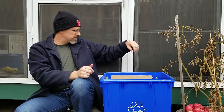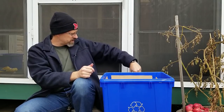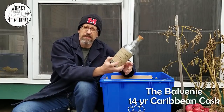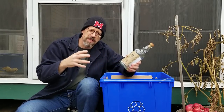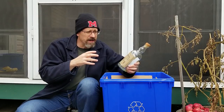All right, well, let's run over to Scotland. I've got a couple of scotches. Oh, here's a good one. Balvenie Caribbean Cask. Aged 14 years in ex-bourbon and then finished in new American oak casks that have been seasoned with West Indies rum.